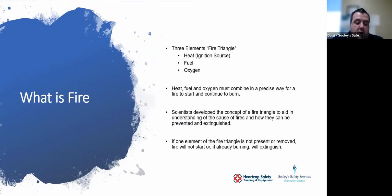Scientists have developed the concept of a fire triangle to aid in understanding of the cause of fires and how they can be prevented and extinguished. If one element of the fire triangle is not present or removed, the fire will not start, or if it's already burning, it will extinguish.